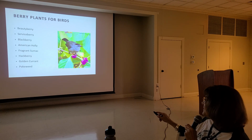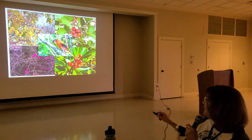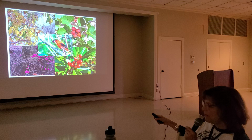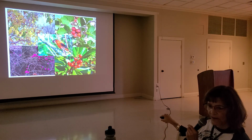Our American holly that we have out at Flycatcher Trail right now is being stripped by the cedar waxwings. They have been there now for over a week eating the berries off the American holly. Not very many of them left. So this is hackberry here, fragrant sumac there, coralberry here, and then this is your American holly over here on the bottom right.